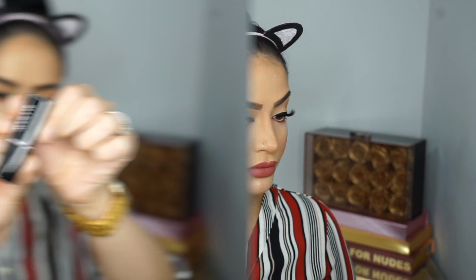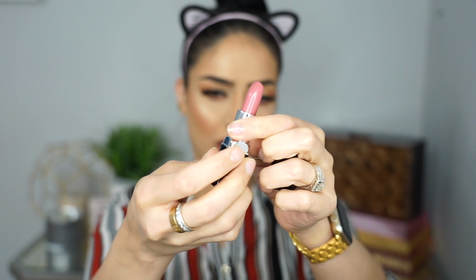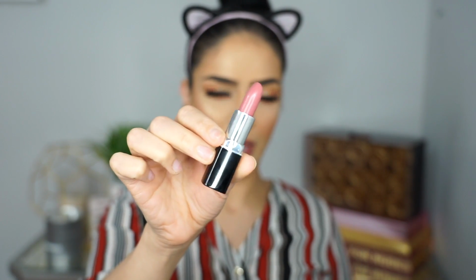It looks like a liquid lipstick, but it feels like lip balm. It's very moisturizing, and I do see a little bit of a plumping effect, so it is living up to that expectation as well. The next shade I'll be going in with is called Find Me Online. This is like a pale pink color.